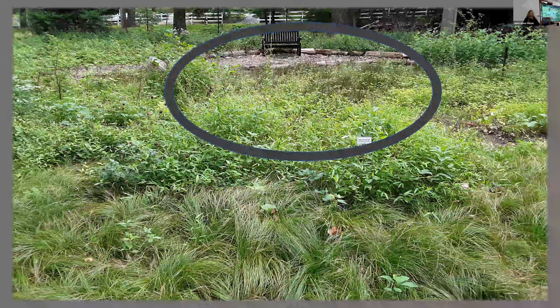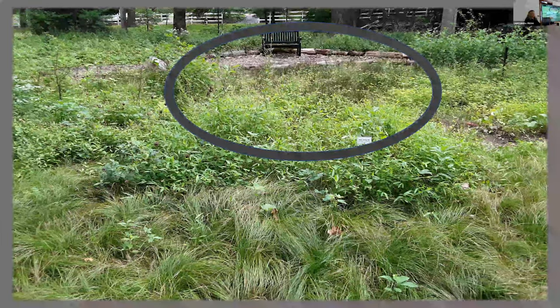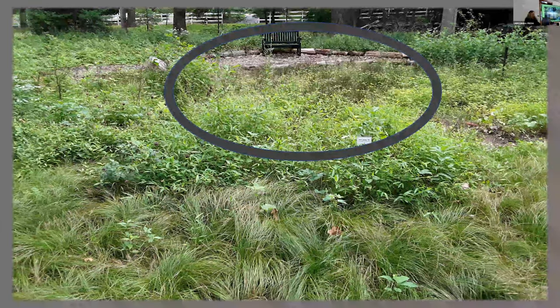When we finally had enough in our budget to be able to buy more plants for the area, we pulled them out with the Navy, and that's when they collected lots of the worms. So it worked out very well.